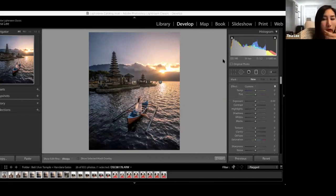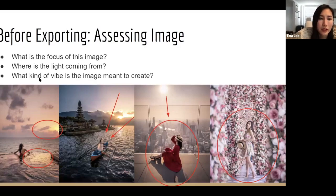So before you export your image, you do want to look at what the purpose, what the main focus point is. So let's look at this image, for example. This is a sunrise image Ilona took for me when we were in Thailand. This is where the sunrise was. So I really increased the yellow here and I created a little reflection in the water here. And this is the main light direction of the image. So this is what you can look at before finishing your final edit.